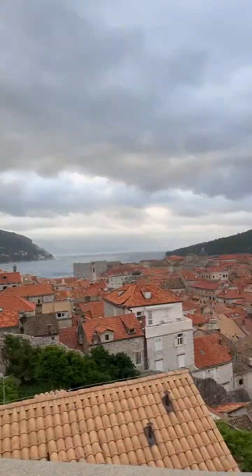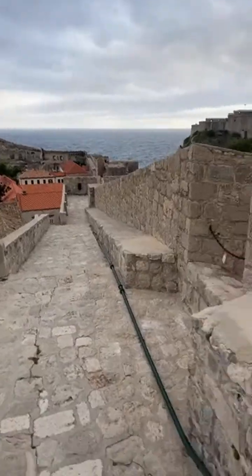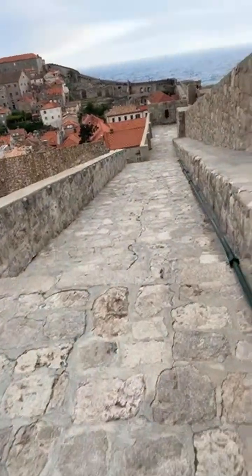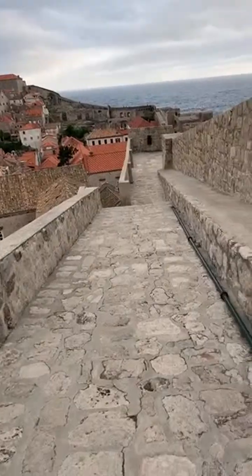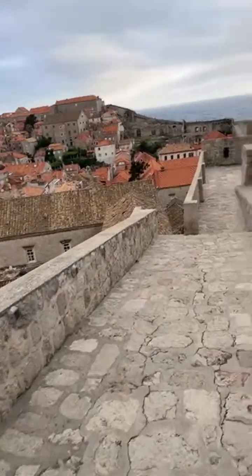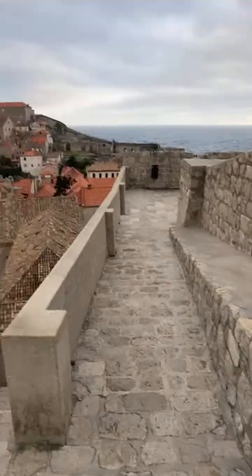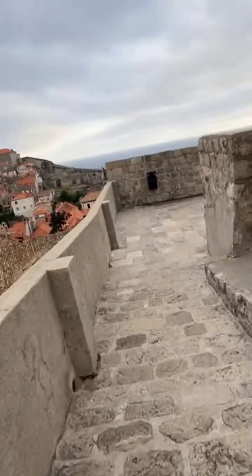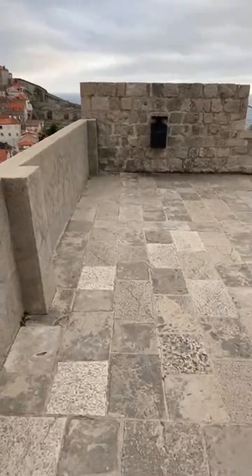Oh, I'm careful, I've been here 13 times. I'm well aware about the dangers on the city walls. I'm well familiar with Dubrovnik, so thank you for your advice there though, but I am well familiar. No, it's in Croatia in Europe. I'm in Dubrovnik. Never been to India, so it's not India, no, it's definitely Croatia, which used to be Yugoslavia.